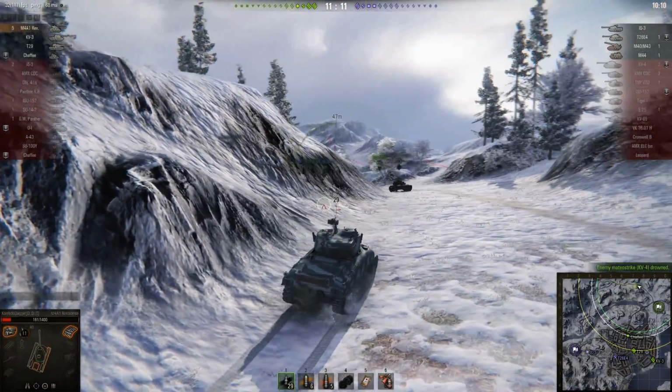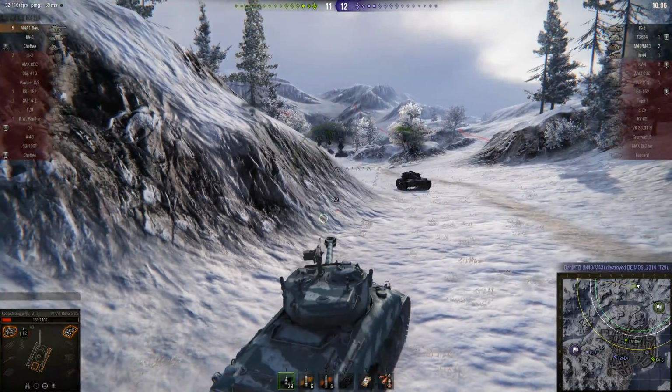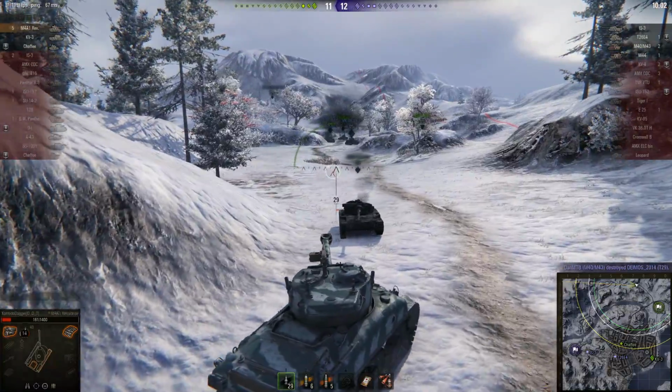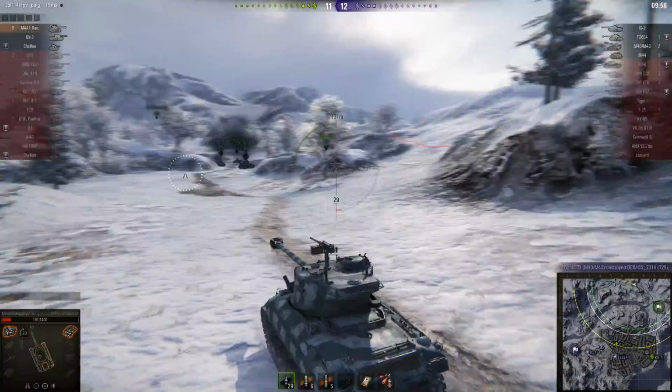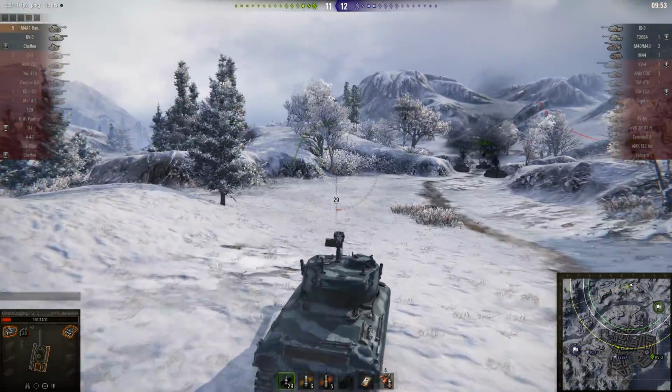Unfortunately, his engine got knocked out again, and he's already used his repair kit to fix it the first time. So he doesn't even have the mobility going for him now. Look at this, he's struggling to do 10 kilometers per hour. And there are still 4 enemy tanks left. One of them's an IS-3, one of them's a Super Pershing.